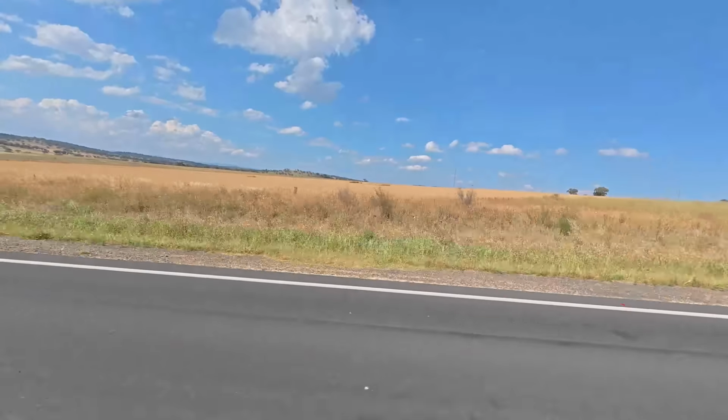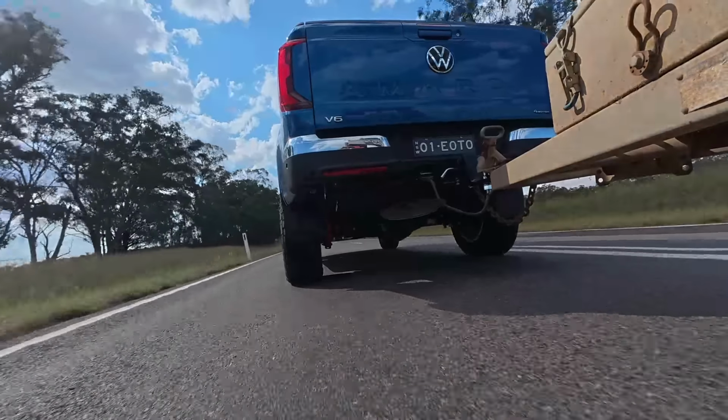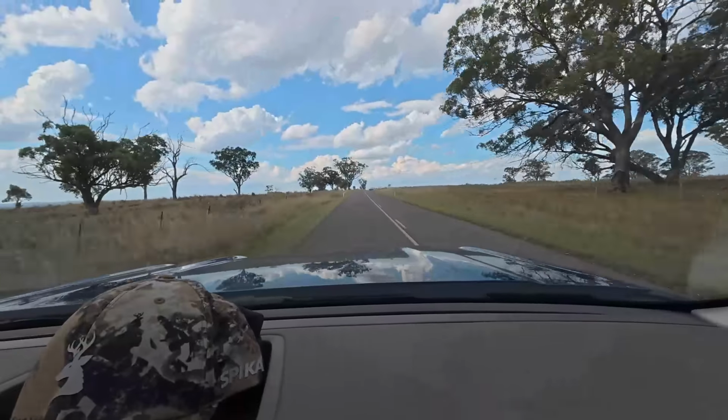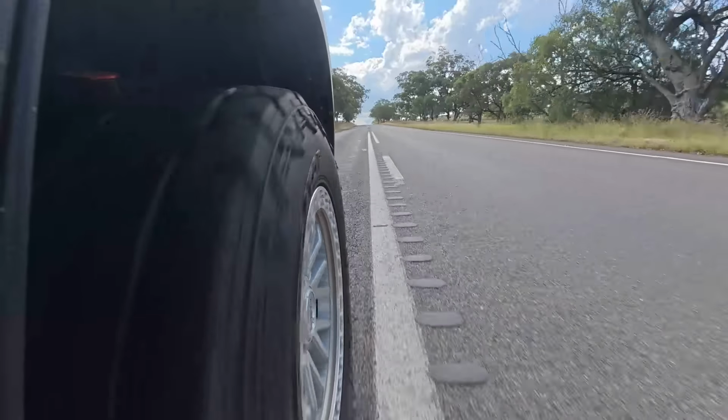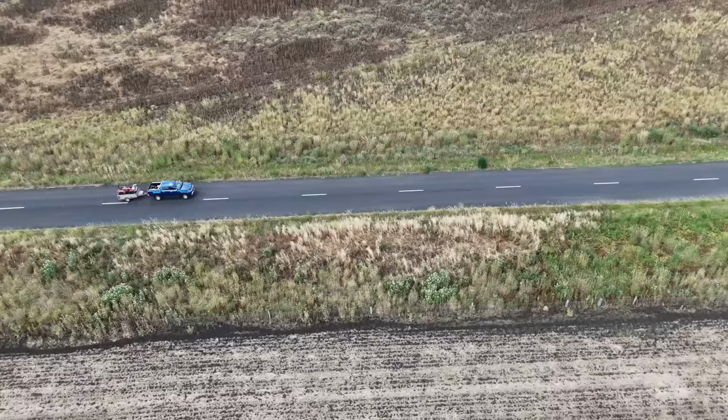The feed levels have definitely changed. Some of those weeds are quite high at the moment. Other areas are really dry, so it's going to be an interesting one to find where to target those animals, but I'm sure I'll have a few tricks up my sleeve.